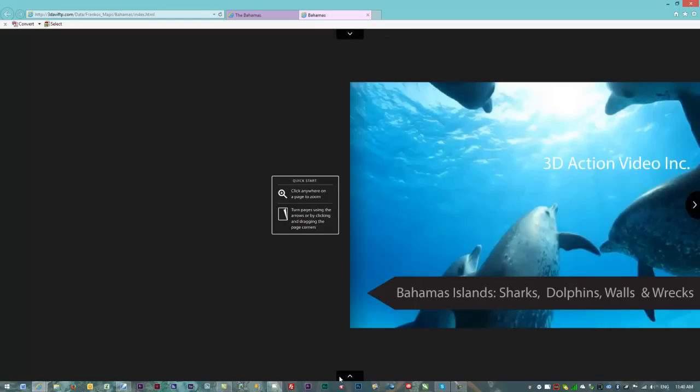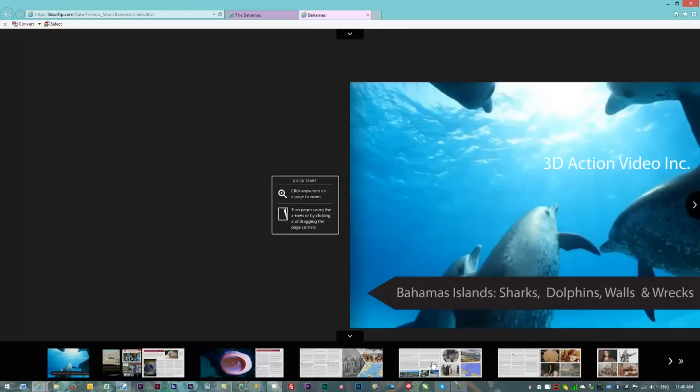We have another up arrow which points here, and this gives you little mini thumbnail views of the different pages in the flip book.